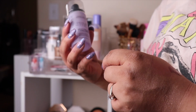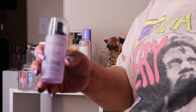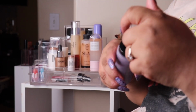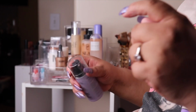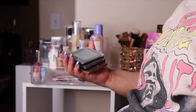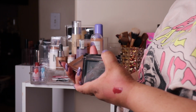And then this one is the Catrice Prime and Fine Multi-Talent Fixing Spray. There actually were 3. I already used the other 2. This one's really good too. I like the Catrice setting sprays. They have really nice ones. And then here we have these. These are from Wet n Wild, and the last one's from Steve Laurent.